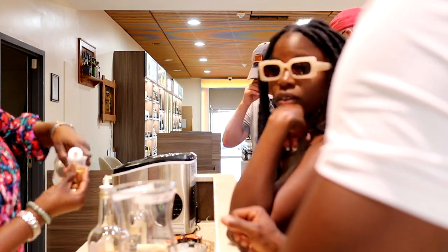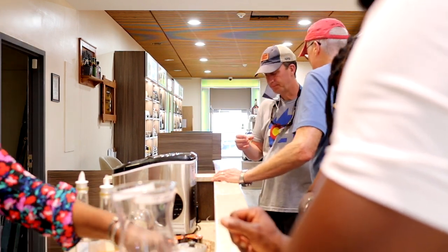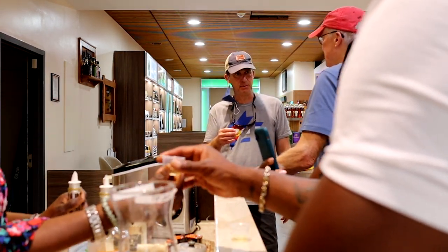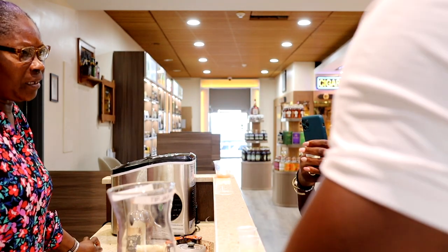So this one is pineapple flavor. No, this one is pineapple. Those ones should have been locally made here. Pour me the mango one. You drink the shot.